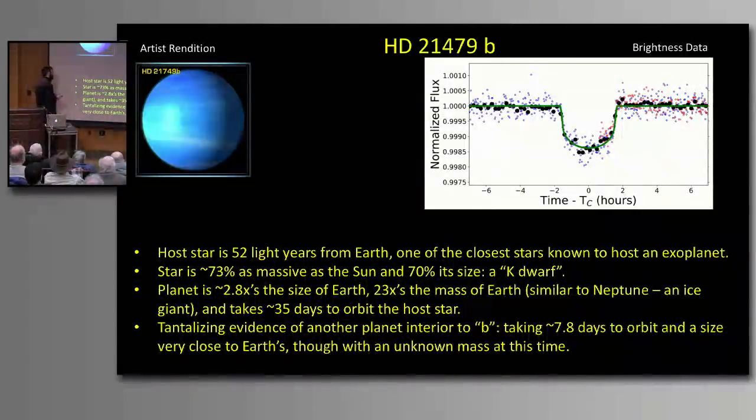The planet is sort of what we call a tiny Neptune or a sub-Neptune. So it's an ice giant, we think, but it's somewhat smaller than Neptune. It's about three times the size of the Earth, about 23, 25 times the mass of the Earth. So it's probably some sort of ice giant, perhaps a little bit smaller than what we have in our solar system. And it takes 35 days to orbit its host star, still within the orbit of Mercury, right? But compared to the other two, much further away.